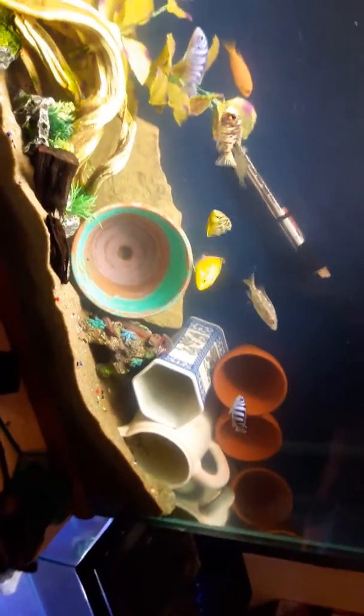I do have a lab holding. I think it's her right there. Another angel, put him in this tank. Little red tail back there. Y'all can see him. I just love this tank. And there's my little python Victorian cichlid.